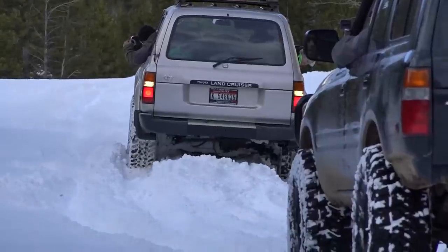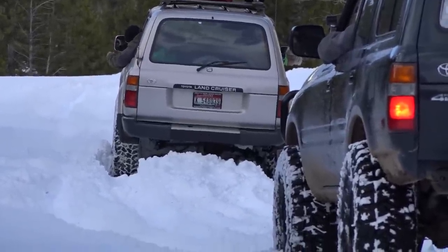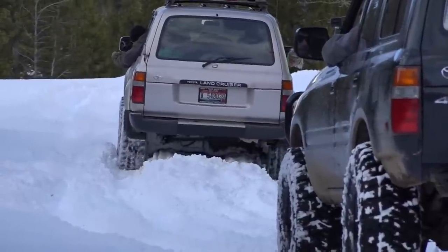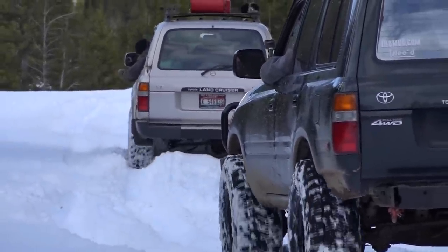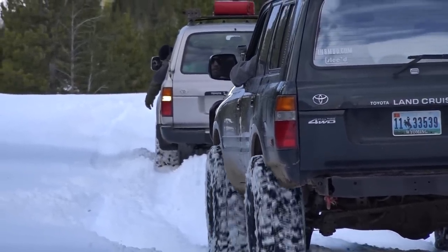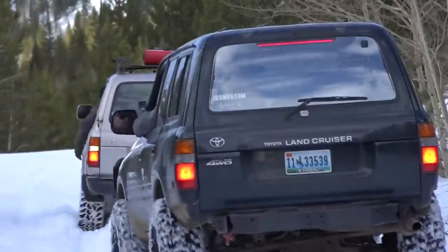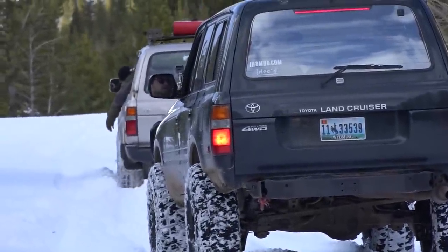And the trick is not to bury it. Better to do it a few times, preventing tires from spinning to find that traction. Then just bury it, and then you have to pull or winch.